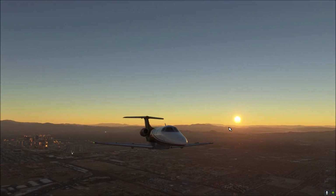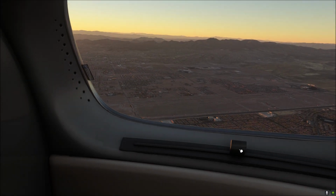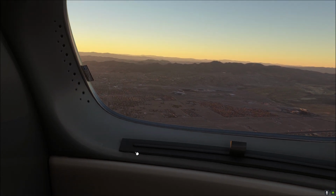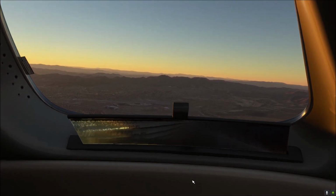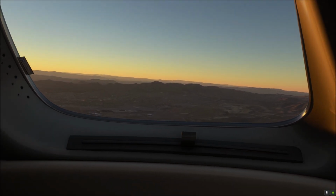I mean, the modelling is superb. They've done a very good job. I just wish they would finish it. It's much better than the Mustang, and the Mustang flies beautifully, and that really deserves some work as well. But this has got nice details in it, like the reflective sun visors.